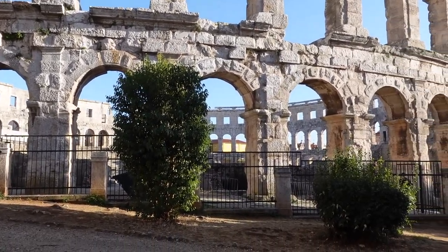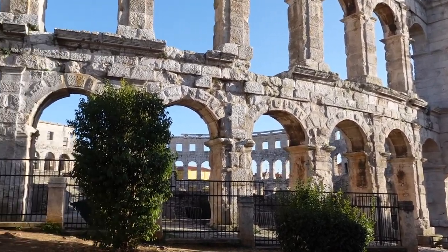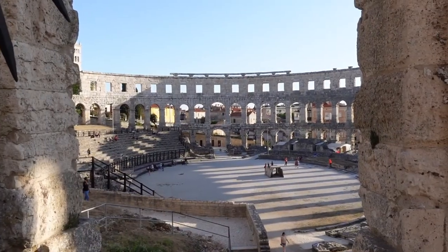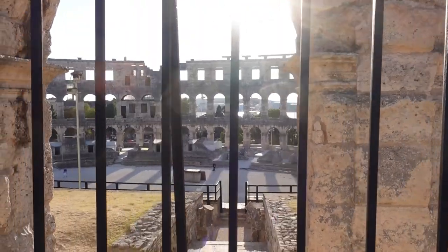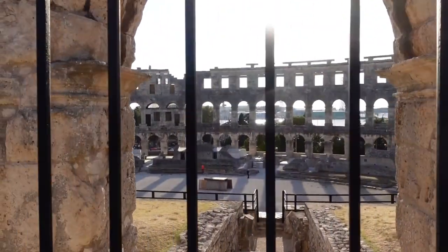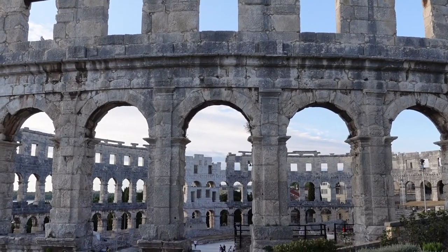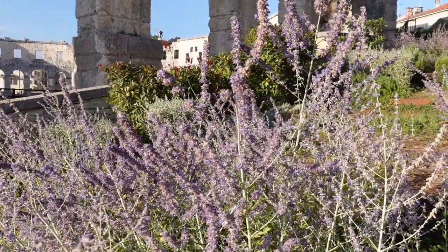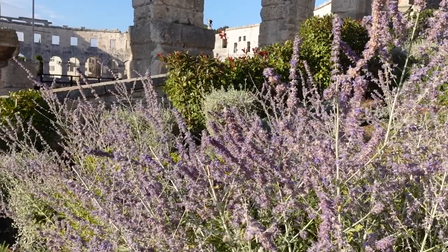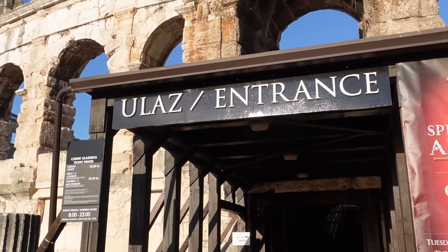It's actually a venue where a lot of concerts take place. I think, as far as I know, the concert of Elton John was there at some point. You need to pay to go inside. However, you don't really need to pay to see it from the outside. And from the outside, you are pretty much able to see everything. So yeah, if you're on a budget, save your money. In Pula we stayed at the Hotel Scaletta, which was really, really old.